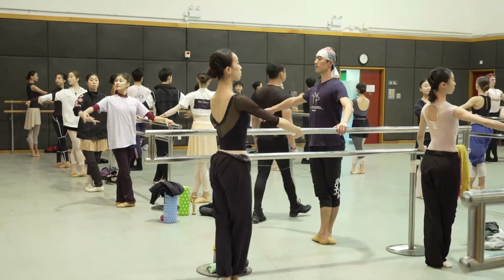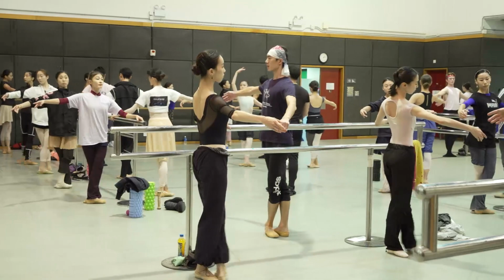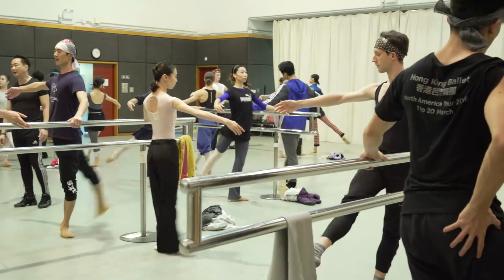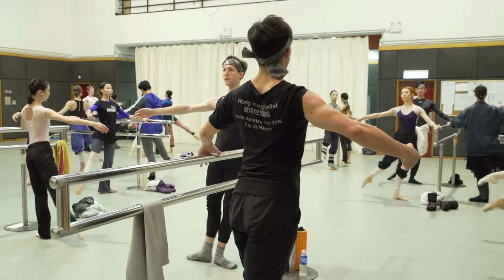Now this is the fifth combination, and we can see more complexity. The legs coming off the ground for the first time. We're changing legs, so we're transferring from one leg to the other, and also swinging and opening the hip for the first time. A little rond de jambe.